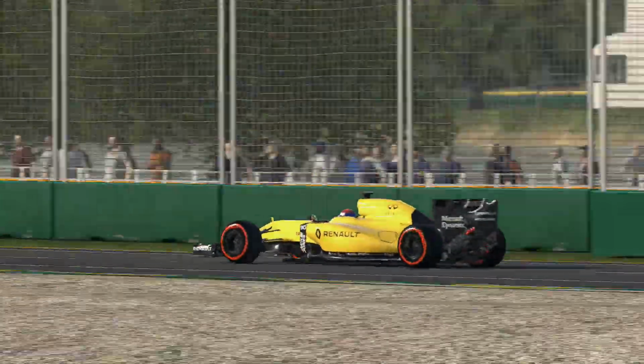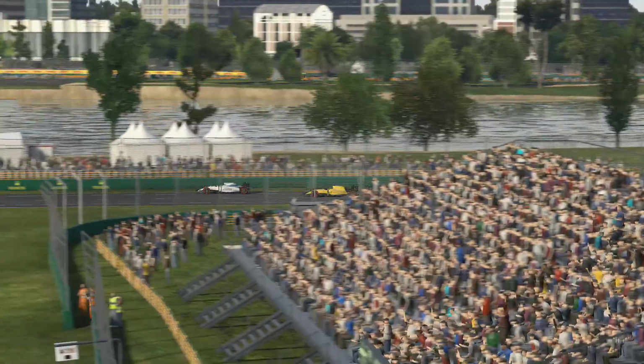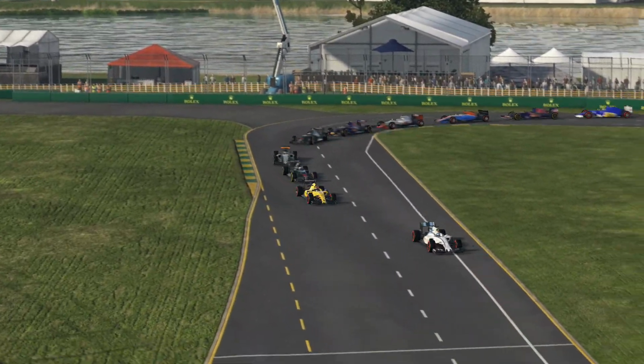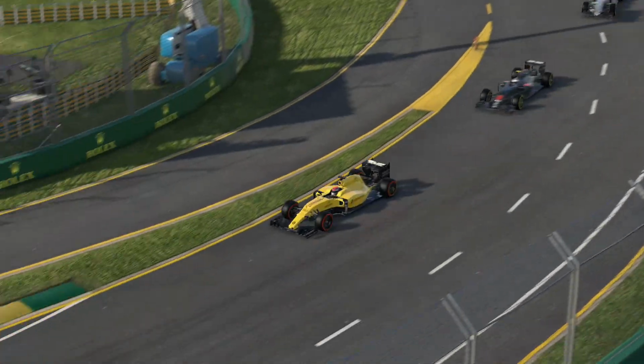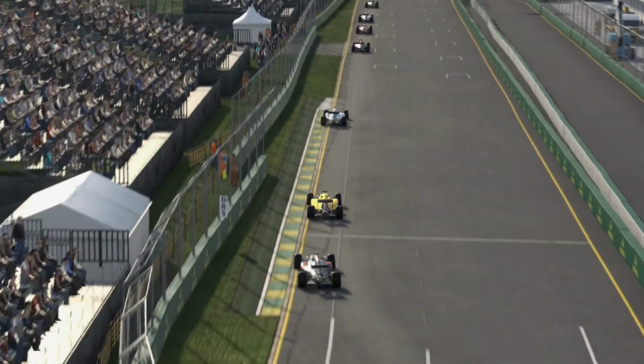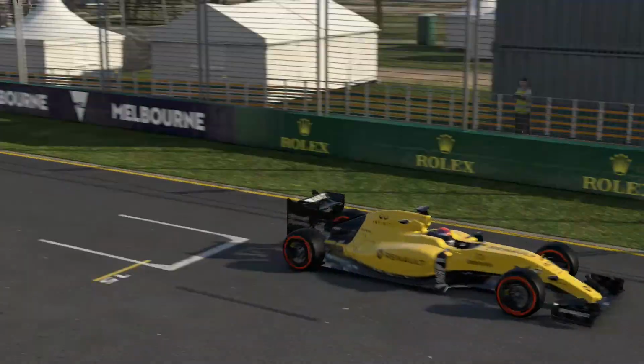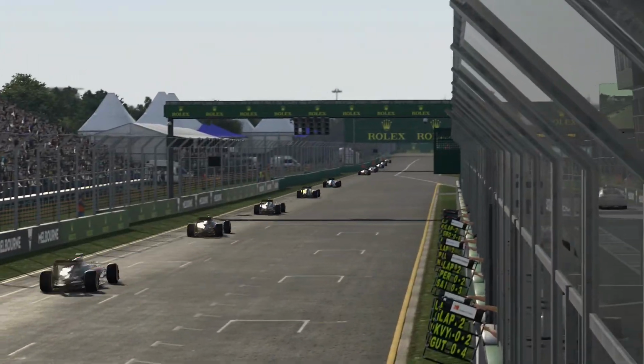Hey, at least we got to the end of the race this season. Remember last year we were punted out to retirement. Australia always seems to be a bogey track no matter what game we play on. In terms of career mode.